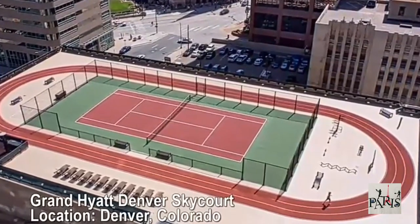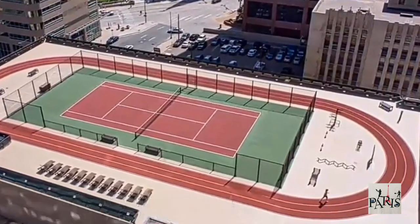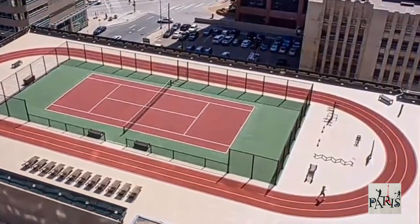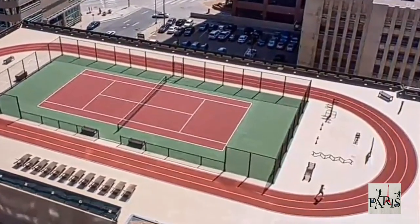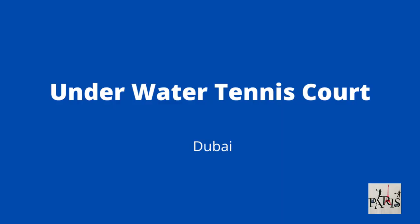Denver Sky Court. Location, Denver, Colorado. Facilities, one hard court. Details, play on a rooftop in the Mile High City at the Grand Hyatt Sky Court, where the surrounding skyline and Rocky Mountain views might distract you from the game at hand.